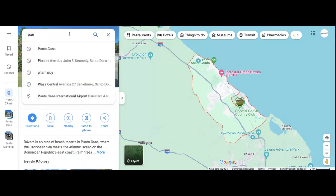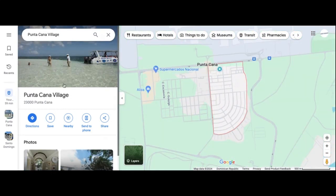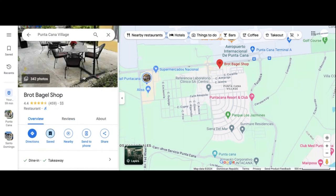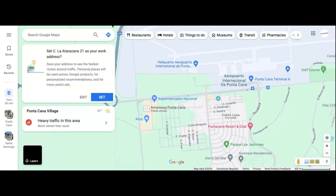And if you're not trying to be in the mix, my next area, if you're trying to be in a more relaxed area, is Punta Cana Village. As you see, it's behind the airport and it's a little bit more relaxed. Maybe there's one resort. My favorite coffee shop is in this area, Brock Bagel Shop. It's a more quiet area, very close to the airport, which is good. Fewer beach options, as you can see, and less nightlife, but it's more of a local atmosphere with good amenities. And like I said, it's quieter.